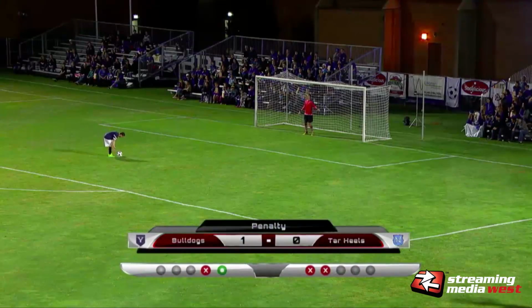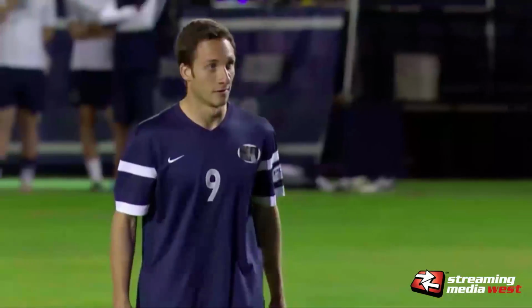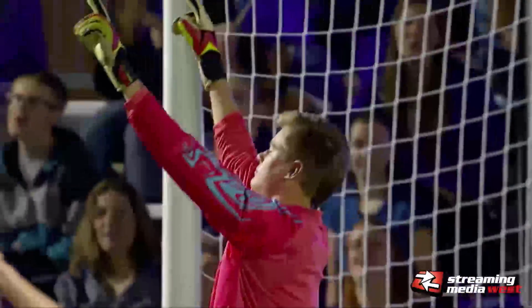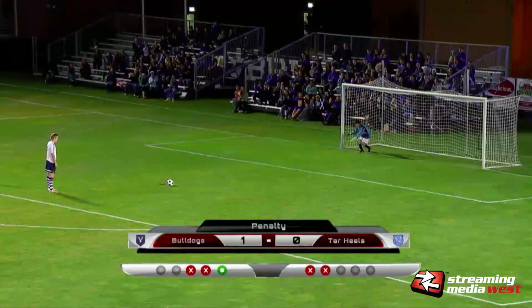Yale now with their third PK. Richards is in the goal, bouncing like an infant girl. The crowd holds their breath as he goes in. Here it comes. Oh, very anticlimactic. Let's see who they got to replace Scott Sterling. He's back! He's still in the game!